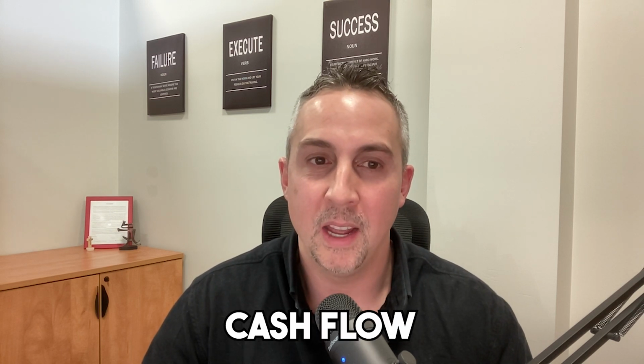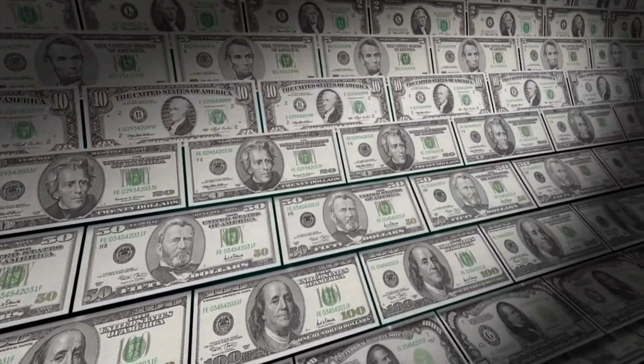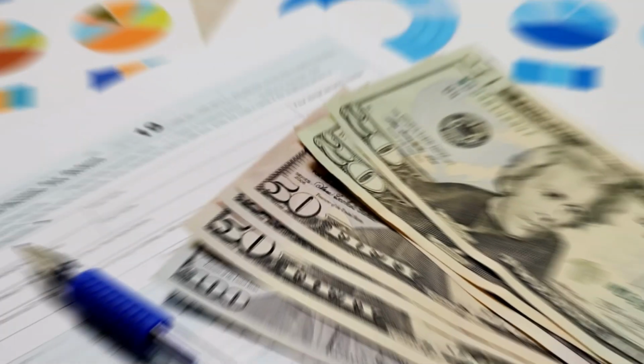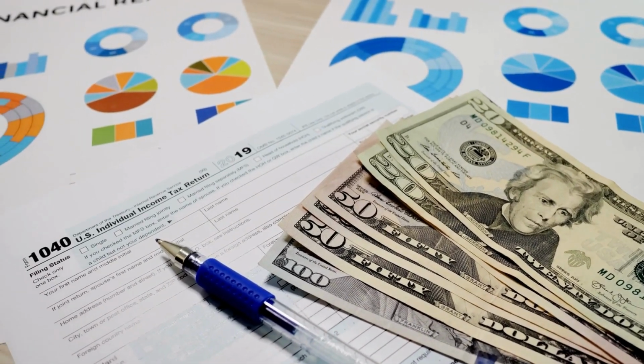The number one factor to consider is cash flow, right? This doesn't necessarily mean that you're going to be making a ton of money on a month-to-month basis, but you want to make sure that it is a cash flow positive property. How you determine that will be based on several factors, such as what interest rate you're paying, what your monthly payments are, how much income you're getting from rent, and also if you're going to be using a property management company to manage the property, that's going to eat into your cash flow. But it has a lot of other benefits as well, so sometimes it does make sense to have a management company. So cash flow is important, but in my opinion, it's not the number one thing to look at.